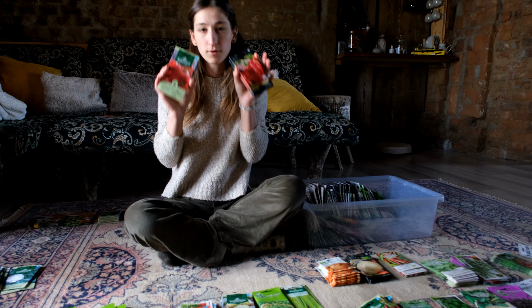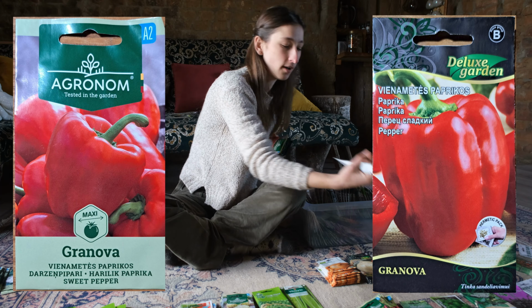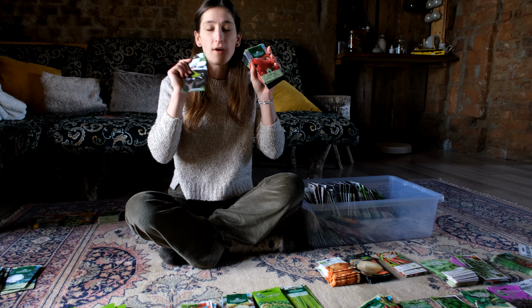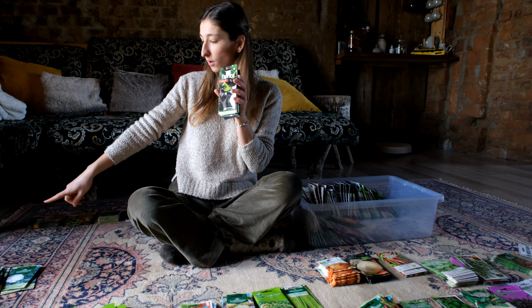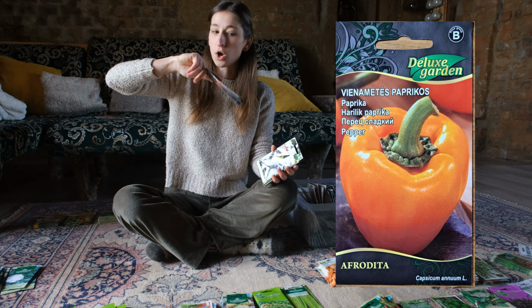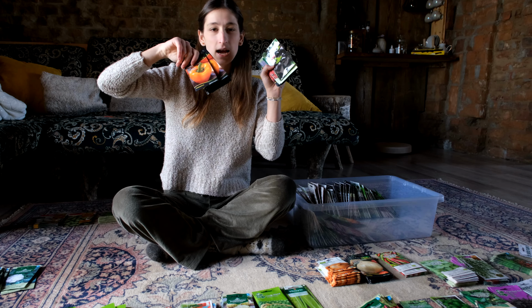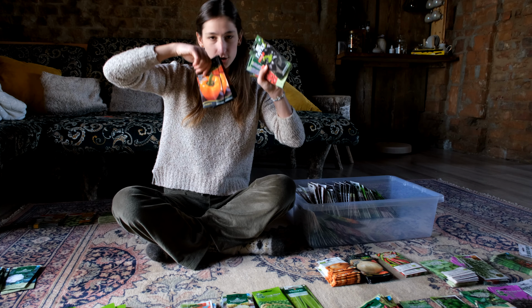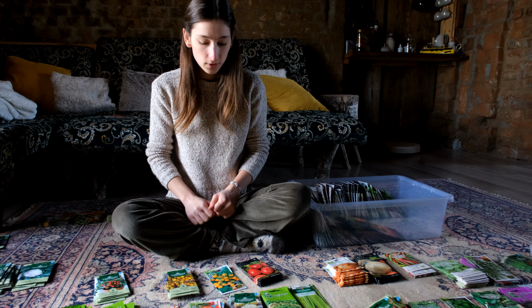Then we have, from 2 different brands, red paprika. And I actually also bought a black paprika just to try it out. Both of those paprikas are for outside and inside growing, so they will be growing fine outside. We actually bought some of this paprika that is only growing inside, so we might have to get a greenhouse by summer so we can grow some of those paprikas. So we're gonna have 3 different colors of paprikas: red ones, black ones, and orange ones. Don't have yellow.